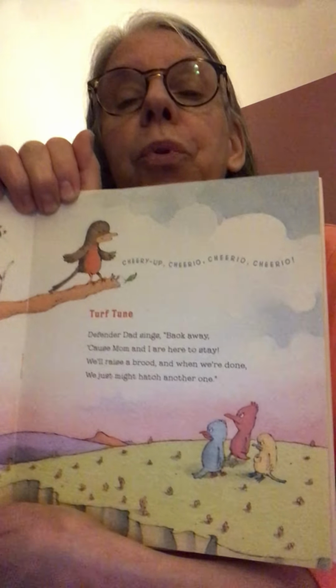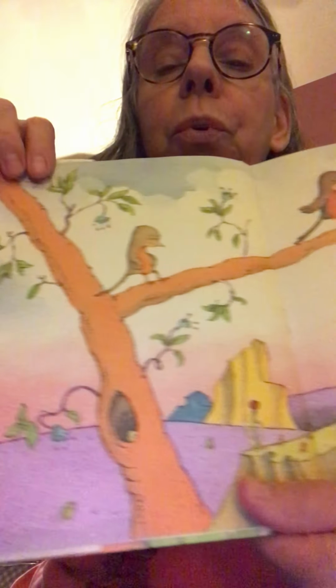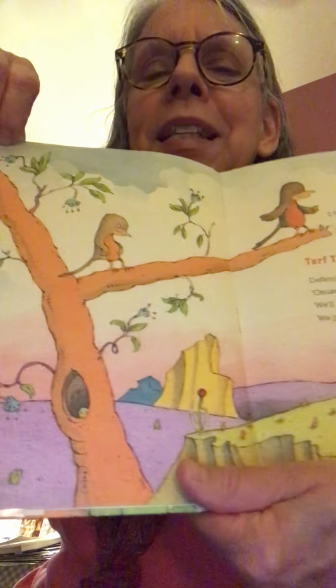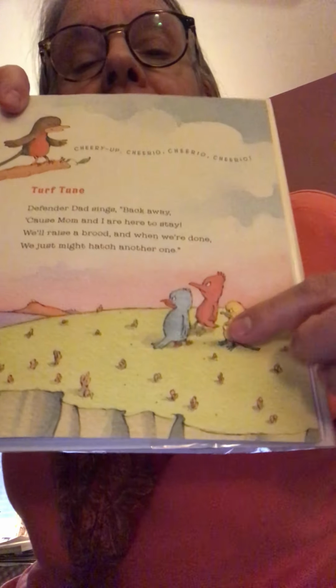Anyway, here we go. If you were to listen to a robin, and there's one right here in the tree, a daddy robin. Here's the whole page picture, and here's the mommy robin. They're standing a little different than what we see robins stand like, but this is a book, so the artist can make it whatever way they like.